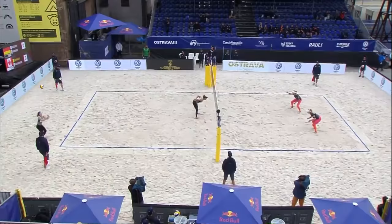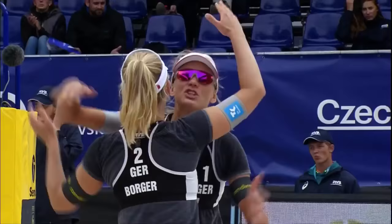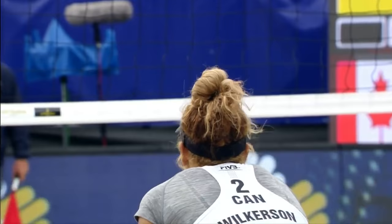Bansley to get us underway. Canada in the white, Germany in the black vests. Strong blocking out the net by Wilkerson, but the point goes the way of Kozuch and the German team. 1-0 to Germany.